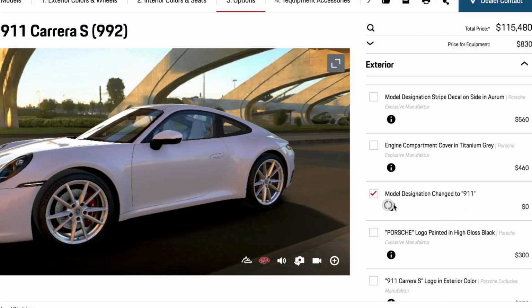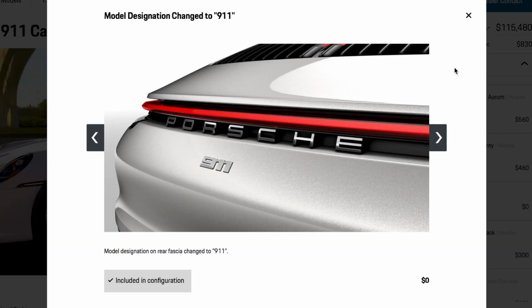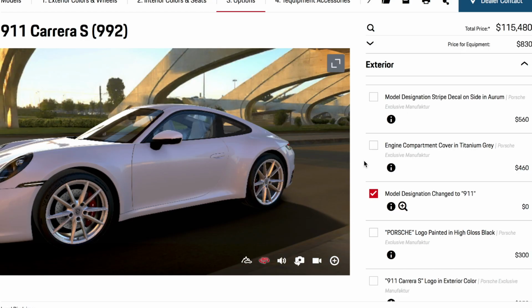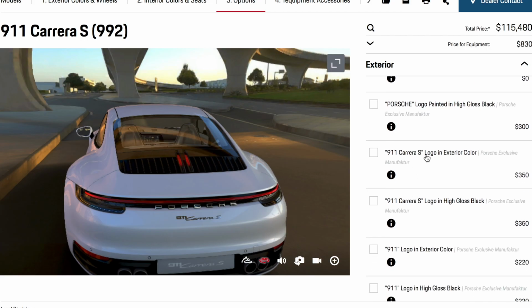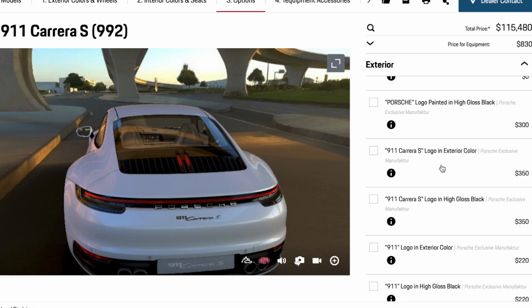Model designation changed to 911. This is very popular for people that think that the rear of the car looks too busy with the full name on it. I see this a lot. It's very nice. And as it should be, it's free. And then the Porsche logo, this is the bit up here, painted in black, which is very popular for lighter colored cars. And then of course you can have the Carrera S, or the nomenclature changed, high gloss exterior color, etc., etc. All personal taste.